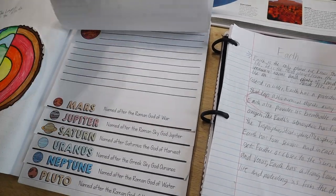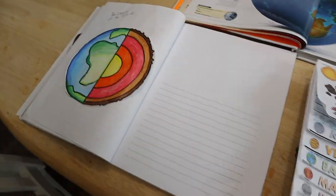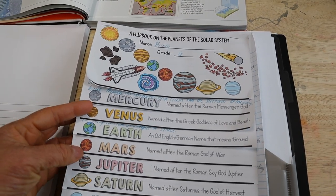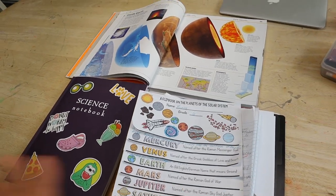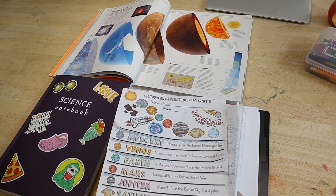Writing about Earth. As you guys saw, I went over her paragraph with her. The layers of the Earth, all she did was color it. So what we're gonna do is come back tomorrow when we do science, and I'm gonna have her finish filling out the layers of the Earth, and then we will probably start Mars tomorrow as well. So this is just how we have been doing science, and she's all done. She's gonna have a quick lunch break and read aloud, and then we're gonna go into IEW.